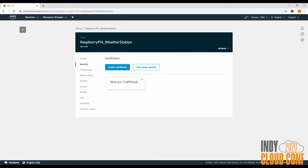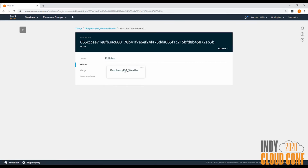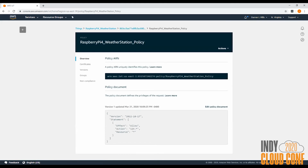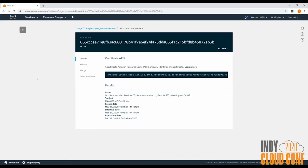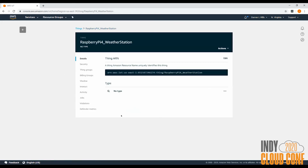So here's my certificate. I can click on the security or on the certificate and see its ARN. I can see the policies that are defined to it. So here's the policy that I have. Here's where we specified the star. I can also check to see what things are bound to the certificate. So there is my Pi again.